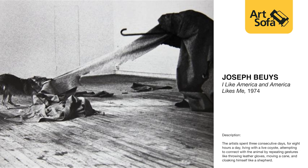Yeah. It was cool because he brought with him certain items. The felt is a big symbol in Beuys' practice about safety and warmth and stuff like that. But it also kind of cloaked him, and I believe he liked the idea of wearing it as a coat to make him look like a shepherd that went along with the cane. Mm-hmm. But throughout the 3 days, he tried doing the same gestures with the cane to try and communicate with the coyote.